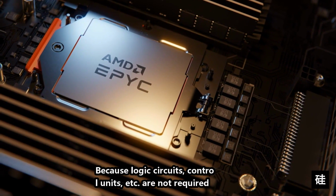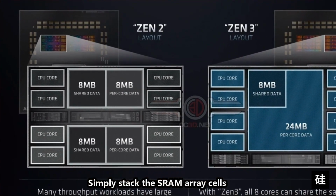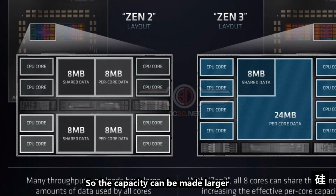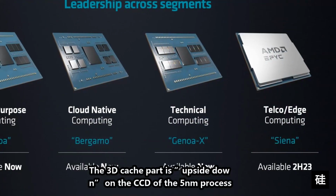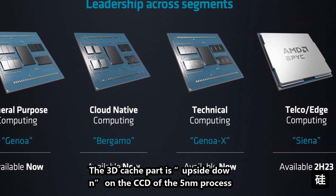Because logic circuits, control units, etc. are not required, you simply stack the SRAM array cells, so the capacity can be made larger. The 3D cache part is stacked upside down on the CCD of the 5 nanometer process.